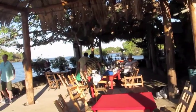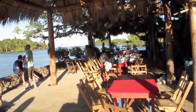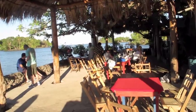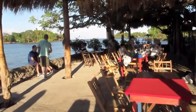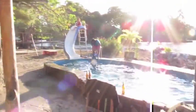This is my family right here, and we spend probably about another $40 to $50 just in food and drink. We spent about 3 to 4 hours here, and it's pretty much a day-long thing. Really quite fun, especially if you spend the time with your family, kids.